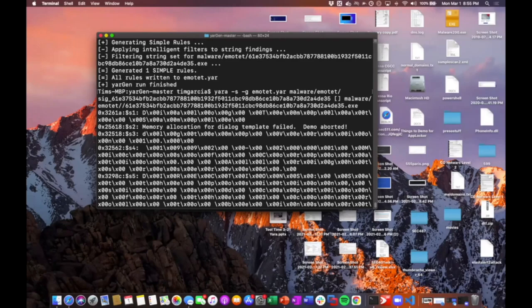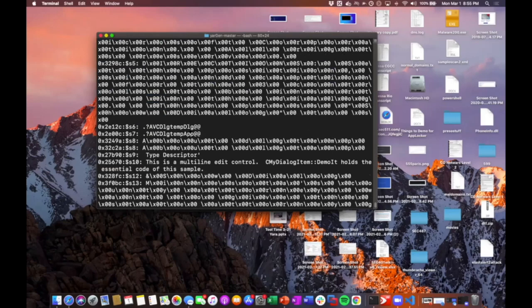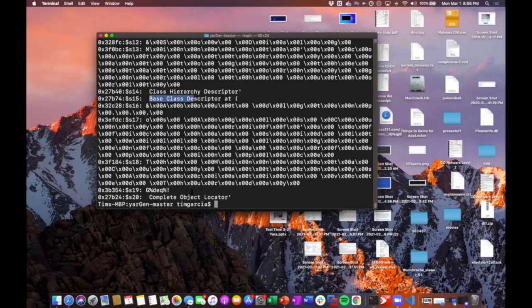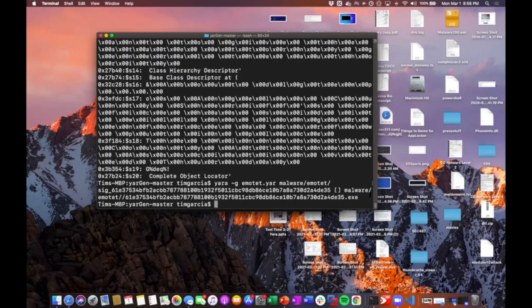Okay, so you see here, it's going to give me the tags, and it says, yeah, these are the strings that were matched. So again, here, memory allocation for dialog tempo, demo aborted. It says here's the other strings that were matched against it, right? So again, S6, S7, S8, multi-edit control, base descriptor, right? So these are the strings that it matched. That just gives me some additional details. It tells me malware was the one, and then emotet, because that's the tag I put in there, right? It's just telling me these are the ones that matched, so the executable here, and then the signature, and it matched on this executable.